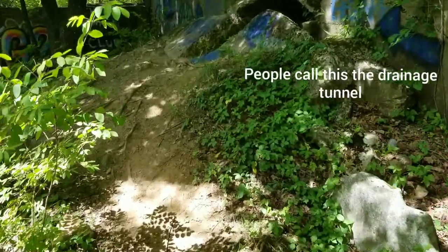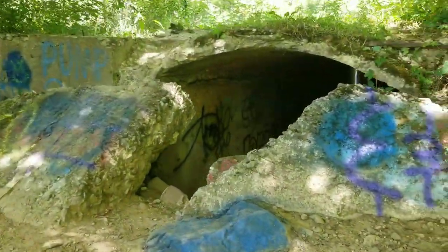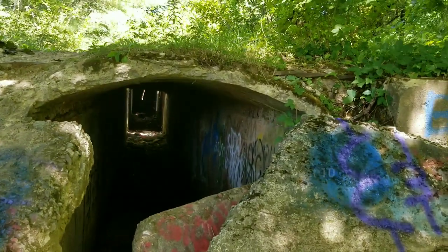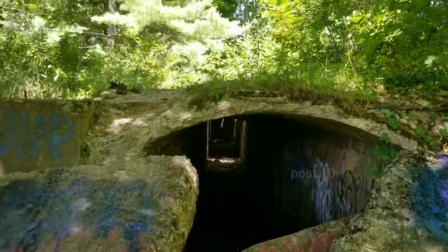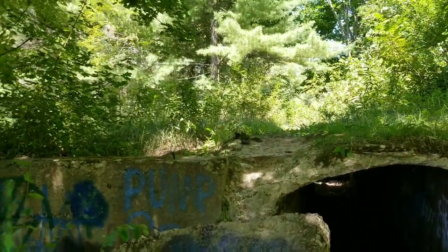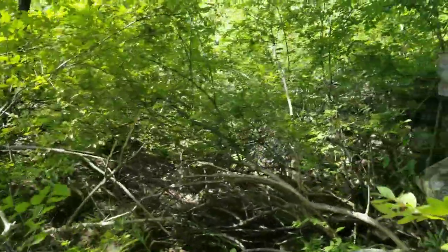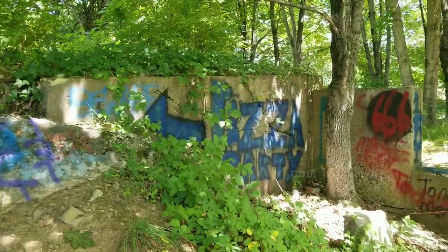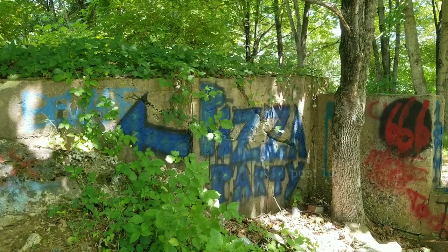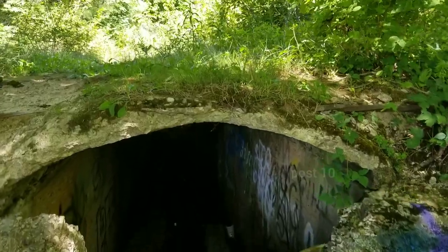Judging by the trail, a lot of people come over to this. The end of their drainage tunnel. Definitely gotta go check that out. All right, let's try going inside. Looks like nothing more than just a culvert.